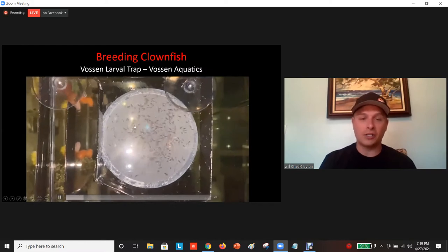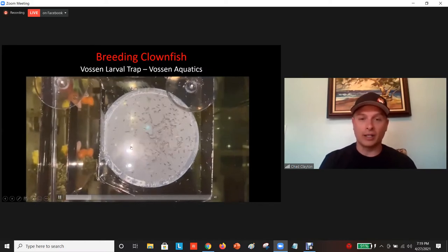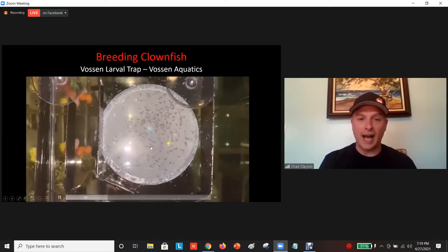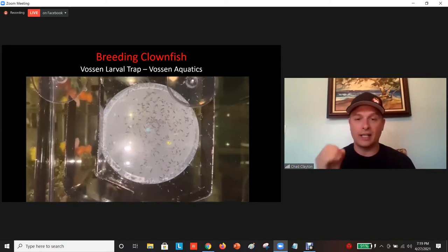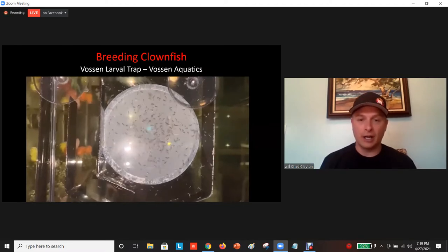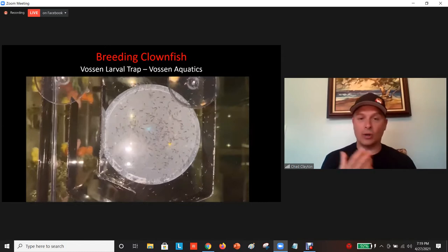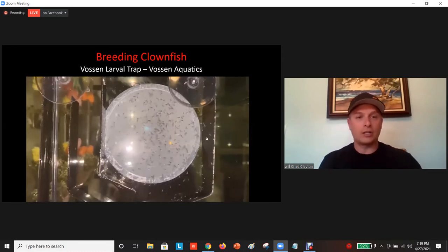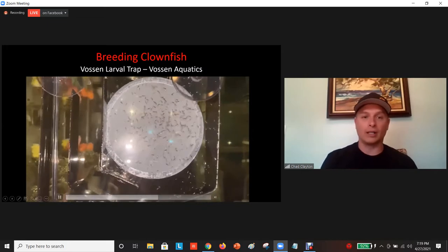These are newly hatched clownfish larvae, and this is what they look like. They have big silvery eyes, and they still have a yolk sac. They don't exactly start feeding the second they hatch. They are still endogenously feeding off this yolk sac. And then once that yolk sac depletes, they start exogenous feeding. And that's when you are going to start offering them a live feed organism.